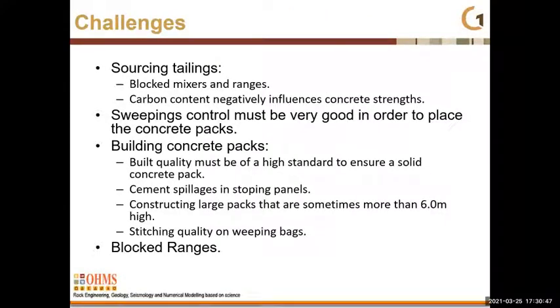Along the way, while mining pillars, there were a few challenges, and the first obvious challenge was sourcing of tailings, as we need a lot of sand to mix concrete to generate more than 200,000 cubes. With the tailings we sourced, we found that the plant is quite sensitive to the quality of the tailings we put in the plant, in the sense that if the tailings are too fine, it blocks the mixer and the ranges. It compacts together and affects your production. We also found that carbon content in tailings negatively influenced the strength of the concrete because it has a negative effect on the bonding phase of your cement.